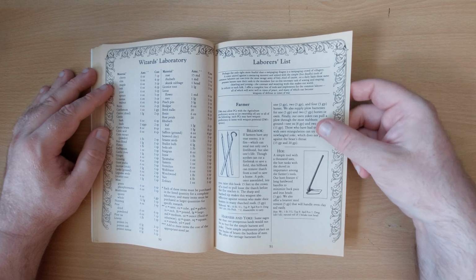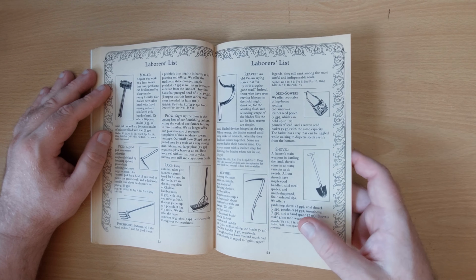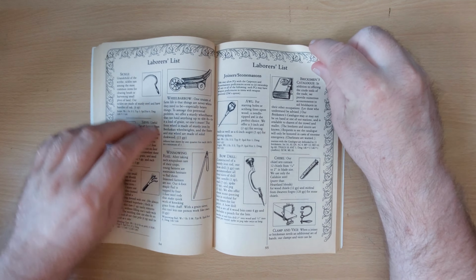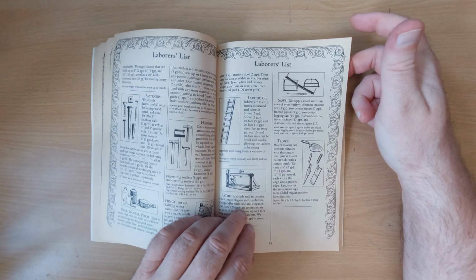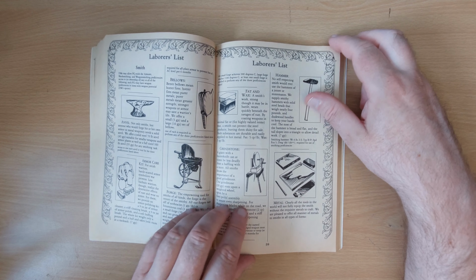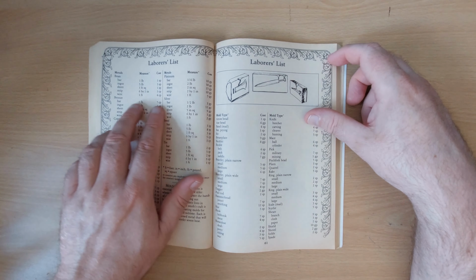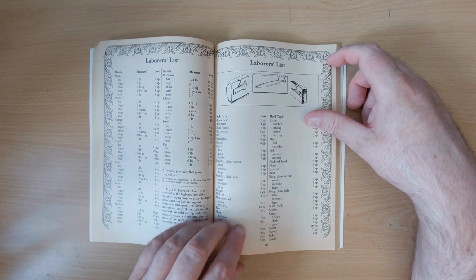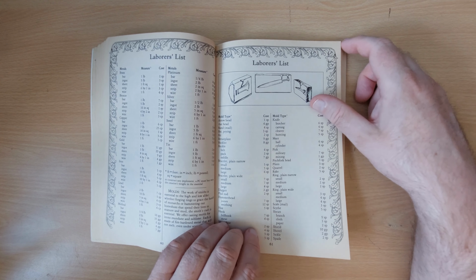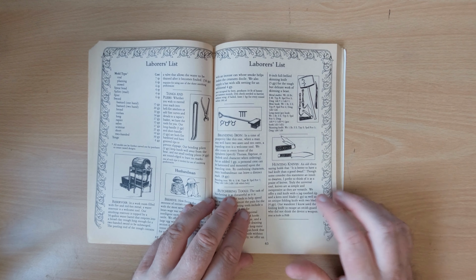We've got simple stuff for labourers, so bill hooks, hoes, mallets, picks, pitchforks, shovels, scythes, everything you want. Things for joiners, stonemasons. Smiths, so we've got anvils, forges, grindstones. Cost of materials, so if you want to buy a bar of brass or bronze, we've got the prices in here. Gold, silver, steel, platinum, tin. Molds, so you can make arrowheads or axe heads, and various other stuff.